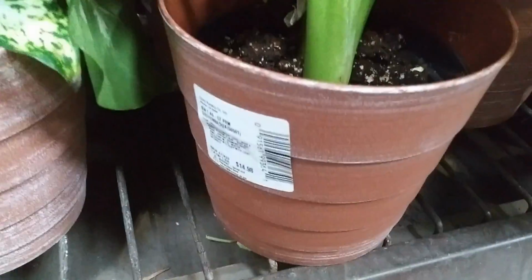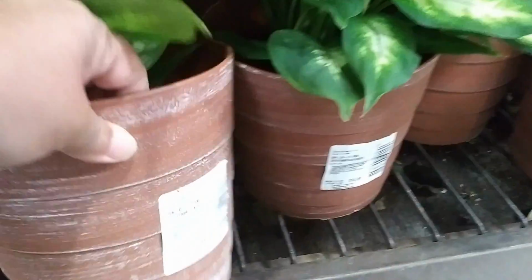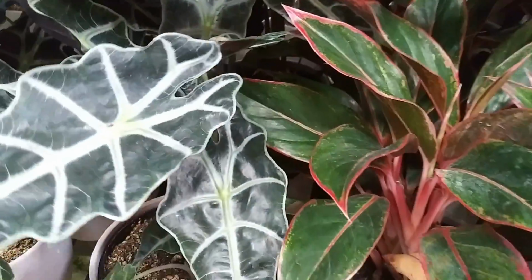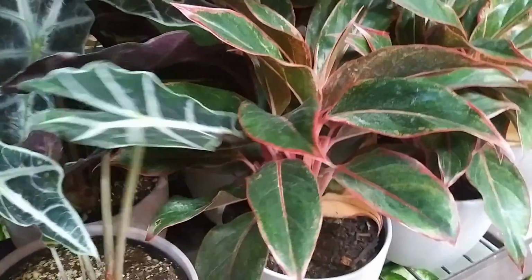Again, some beautiful Diffenbachias. Really nice selection of them, different varieties. Varieties I have not seen, like these very, very white ones. Or maybe I just don't remember. It's been so long since I've been in a nursery. My favorite aglaonemas. These are looking wonderful. And some alocasia polly. They did have some little tiny polly ones, but these are a little bit bigger.